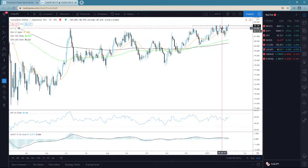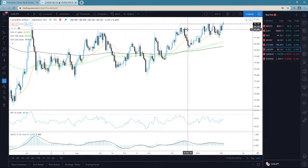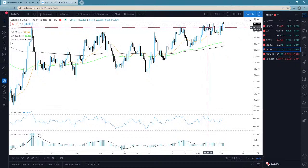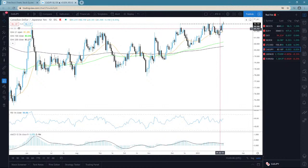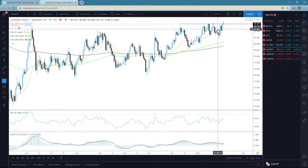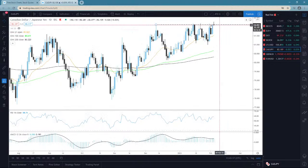But we are stalling here near this key resistance area, near the 82.12 zone, and that's the highest point of December of last year. We did get a brief test and a brief overshoot on the 14th of January, then also on the 21st of January. We also had one on the 29th of January, but as you can see, every single time this barrier got pierced through, we never got that daily candle remaining above this area. And the same story today.